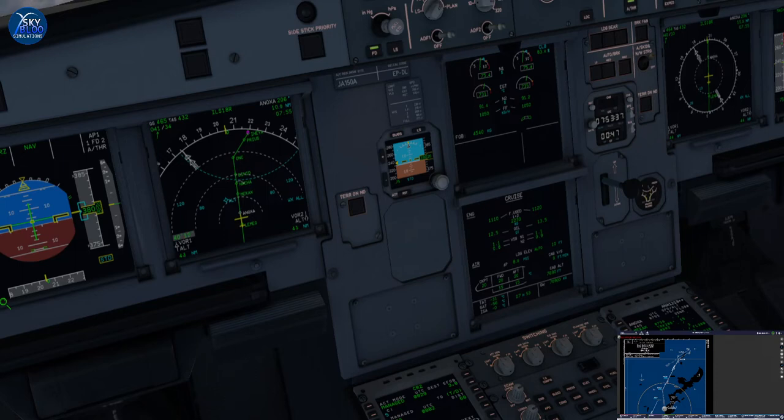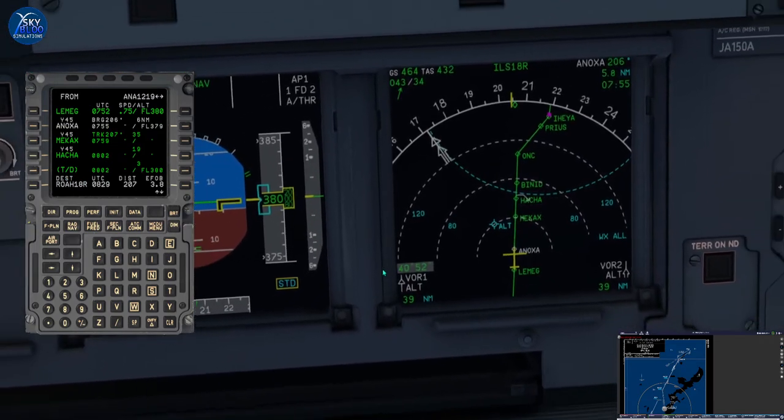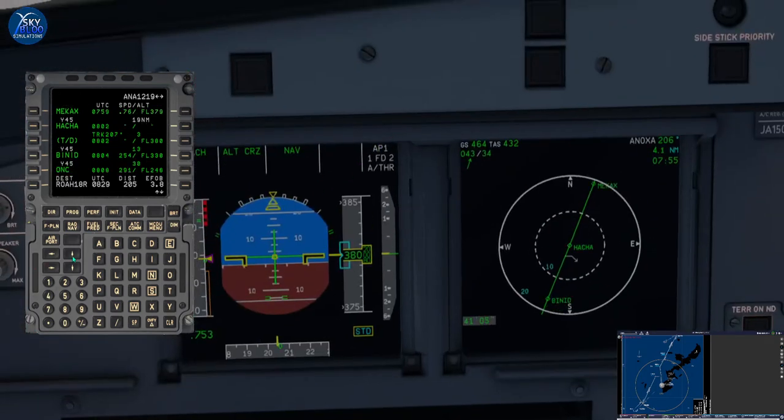Runway 18 right. All right, let's go ahead and review our controls. All right, so let's take a look at routing. ANOXA, MATCHA, BINID, PRIUS, AHEA, FOCUS, KUKUL, and then we need to do the RNAV runway 18 right.